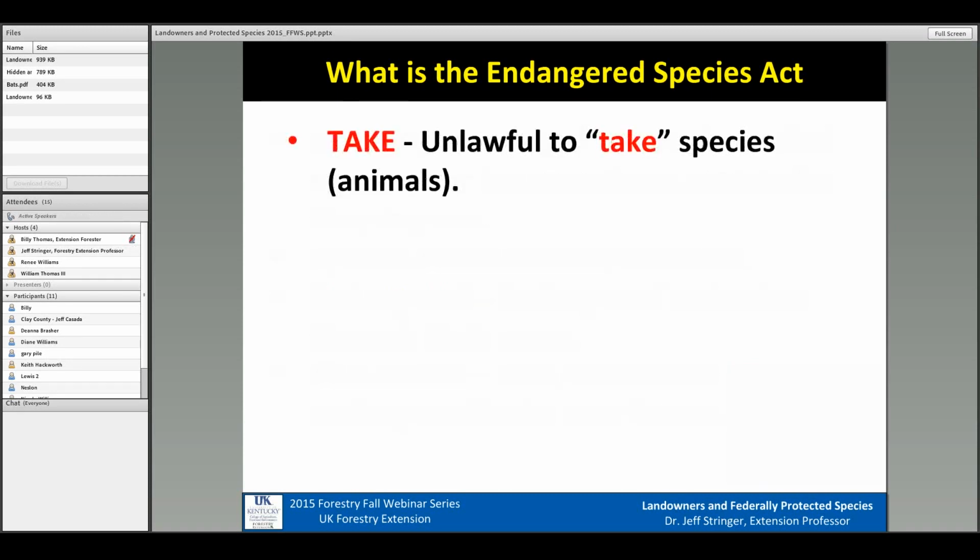Now, a little jargon here, which is always good to know. There's a thing called take. And if you read the Endangered Species Act and the information that flows from it, you'll hear this word take used a lot. And it's unlawful to take a species. Now, this is related to animals and not plants, but it's unlawful to take species.